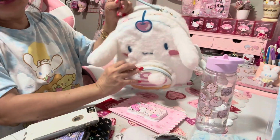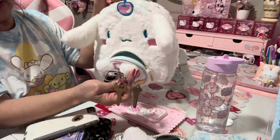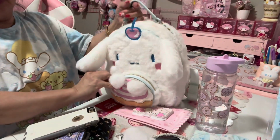Here you go. The last zipper, guys, is where I put my car key. So this is the accessory car key. Here you go.